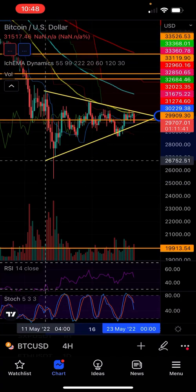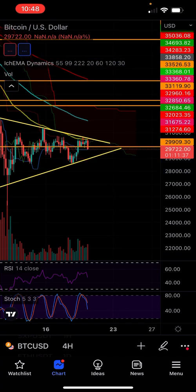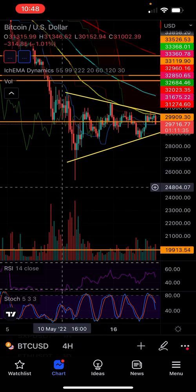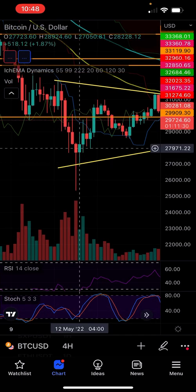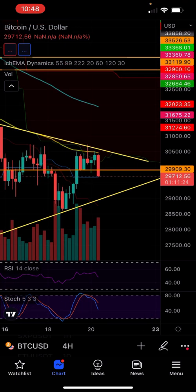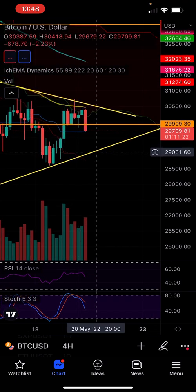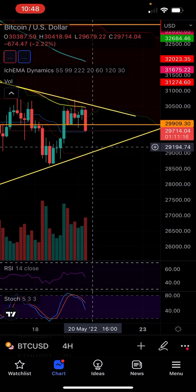I think it's a lot more reasonable to draw it that way because that was a quick dump wick and then it recovered right away over here on the 4-hour chart. So on the 4-hour, I would say that other wick right there from that green recovery candle would be better to set the wedge. If I were to do it that way, I would say Bitcoin could probably get down to right around 29K today, a little bit above 29K, much like with Ethereum. If it drops much further than that, then we could be looking at a harder dump.